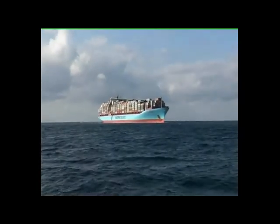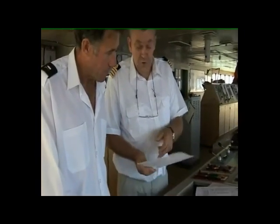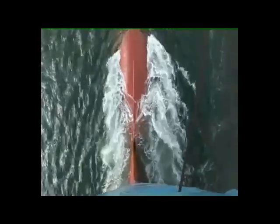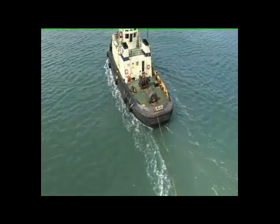Before the operation begins, the master must be satisfied that tugs are adequate for the task. During the operation, it is crucial that both tugmaster and the vessel's pilot understand the constraints under which the other is operating. For instance, many vessels have a minimum speed at which steering control can be maintained.